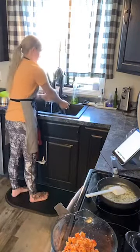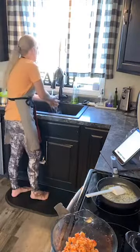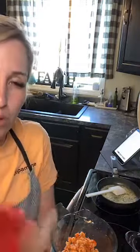Ta-da! So these tails are partially cooked. They're not fully cooked, so that when you cook like this, you don't overcook them, because that's not fun to have chewy, gross chewy crawfish tails.